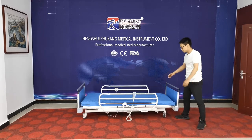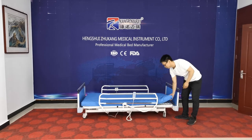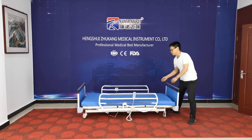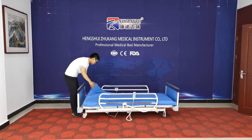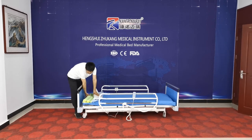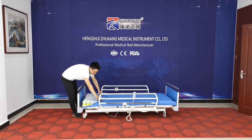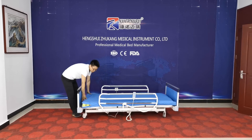This mattress is specially designed for this bed, and it is 10 centimeter thickness. We can see inside of the mattress. This is very comfortable for the patients. Also, the outer of the mattress is waterproof and fireproof.